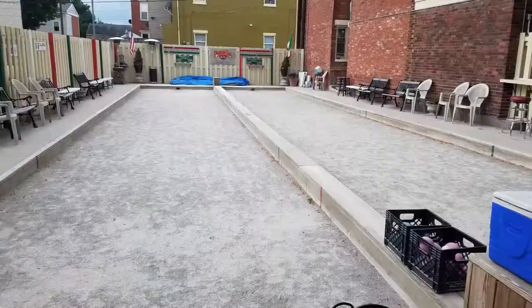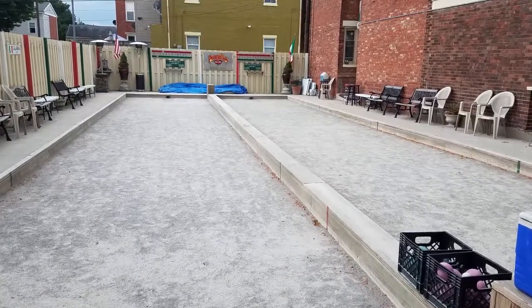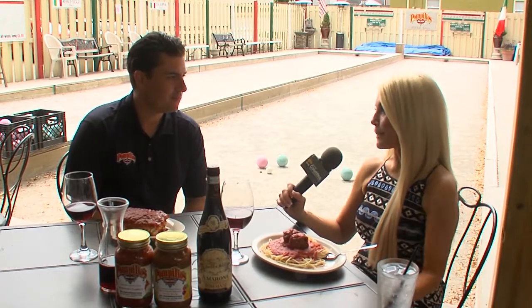We have plenty of stuff to do here. We have multiple dining rooms. We have an historic bar. We have this wonderful bocce court right behind us, two laid out courts right here. We have a bar outside. So I hear you were in a pretty famous film.